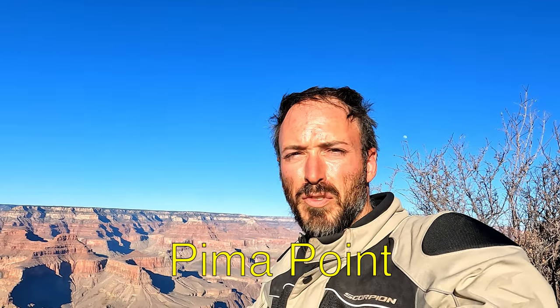Point, the last good viewpoint on the road. The final stop on the road is Hermit's Rest, which is the turnaround, the end of the road. You can see there, but it's not as good a viewpoint as this. There's a little store there, a gift store, and they have some snacks as well, and some hiking trails that start from there.